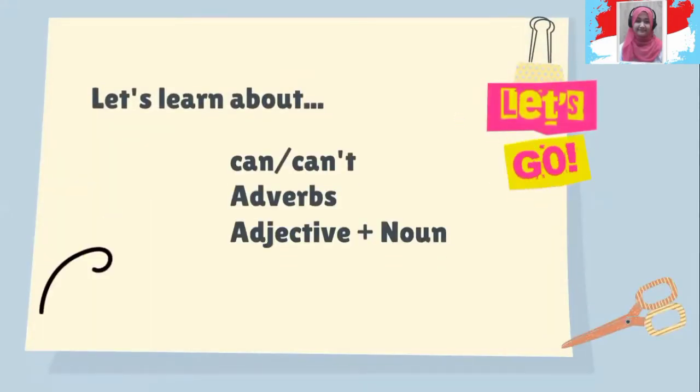These are the details that we are learning about today. Let's learn about can or can't, the use of adverbs, and how to join adjective and noun. Adjective plus noun.